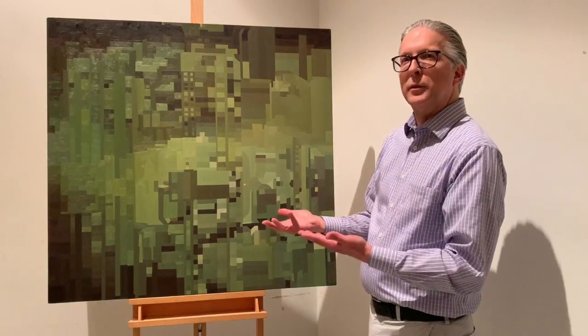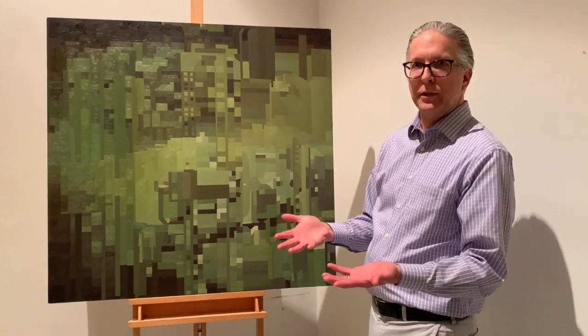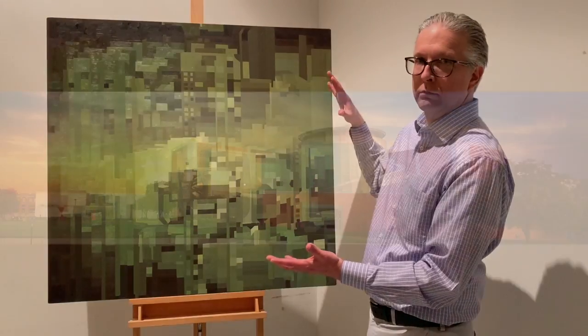And so you can experiment at home with photographs that you might have or other images and see how that might work into creating something totally new.